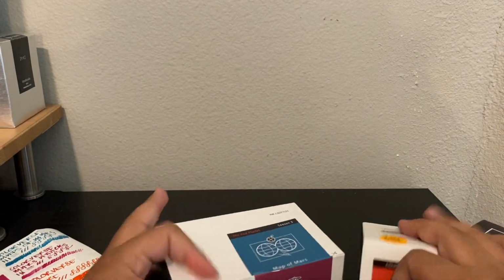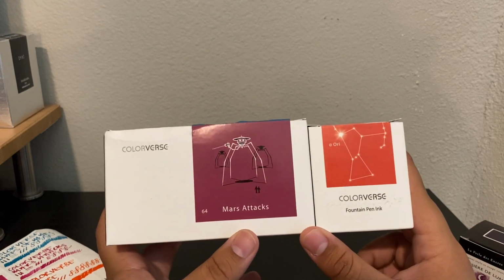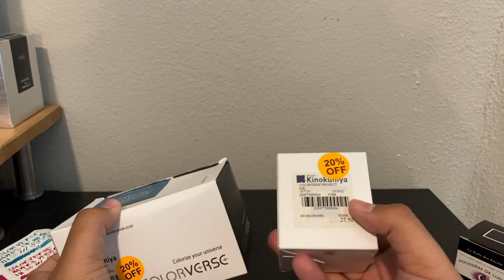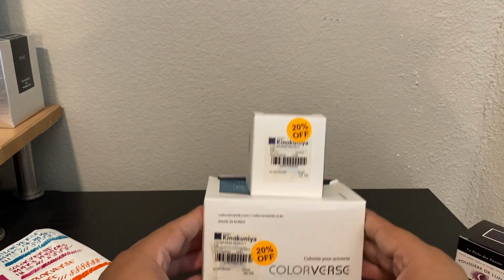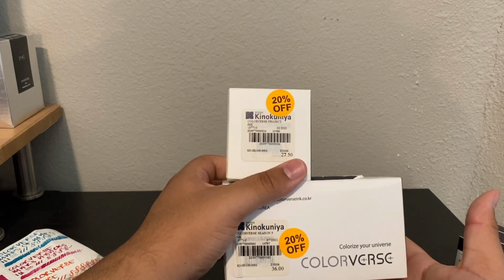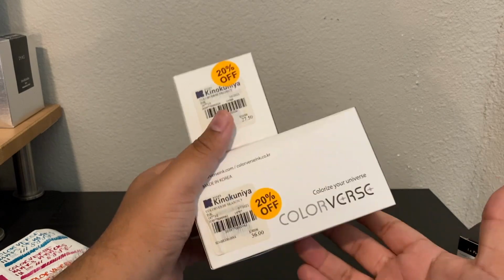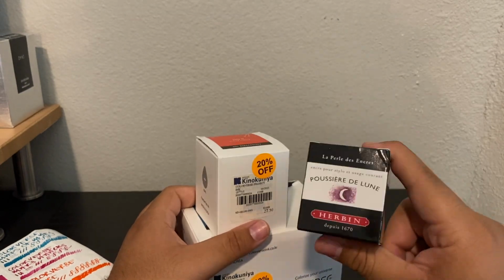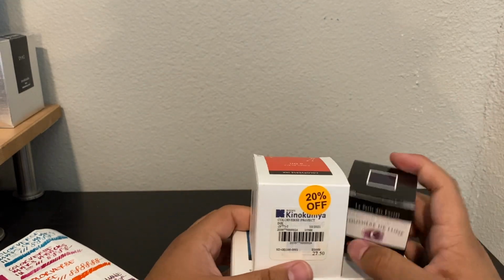I really enjoyed these. I actually got these from the Kinokuniya near my parents' house down in Houston because they had discounts. So this one was about $28, I think, and this one was $24. Now, this one ended up being much better bang for your buck, but overall, these are really nice inks, and the fact that I managed to save some money on them was real nice. This one was only $10. I got this from Walmart. I bought it via the digital store for Walmart. So yeah, there you go. That's it for the inks. Let's move on to something else now.